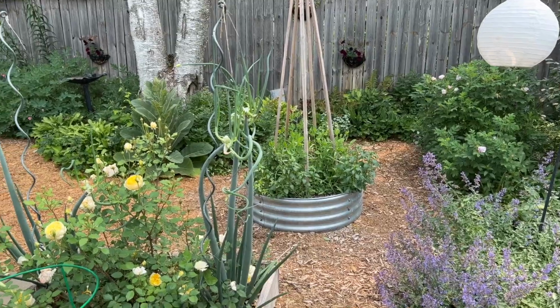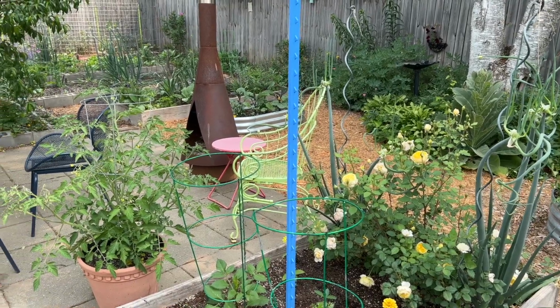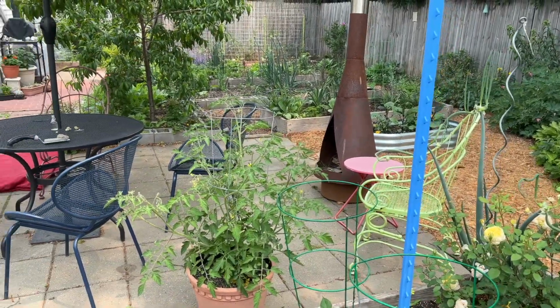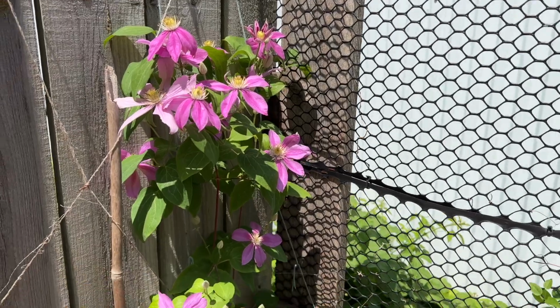Before I point out any other specific plants, I just want to give an overview of the garden. We're on the south end and now I'm turning towards the north, so you can see the whole garden from here. I'm going to take you to the opposite side of the yard.